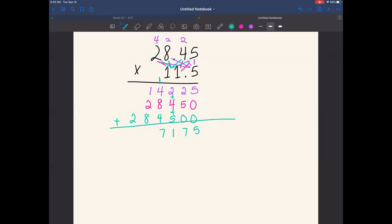So we had 17. I had to carry my 1 over. Now again, I think 8 plus 2 is easier. That's going to give me 10. And then 10 plus 1 is 11, and 11 plus 1 is 12. Okay, and then 2 plus 1 is 3.